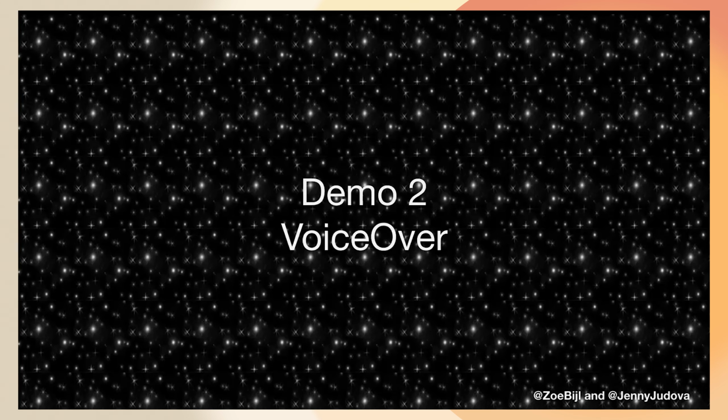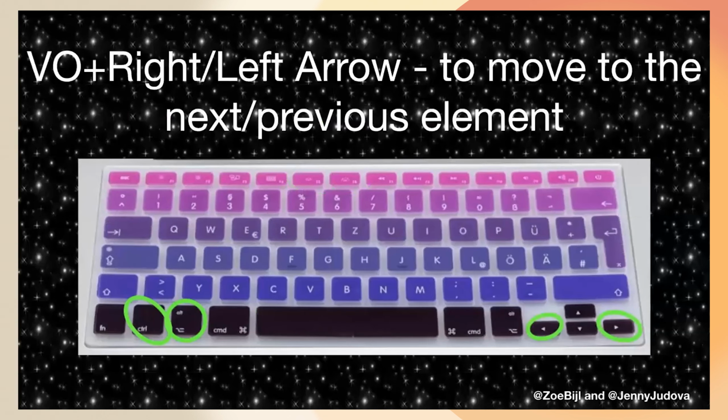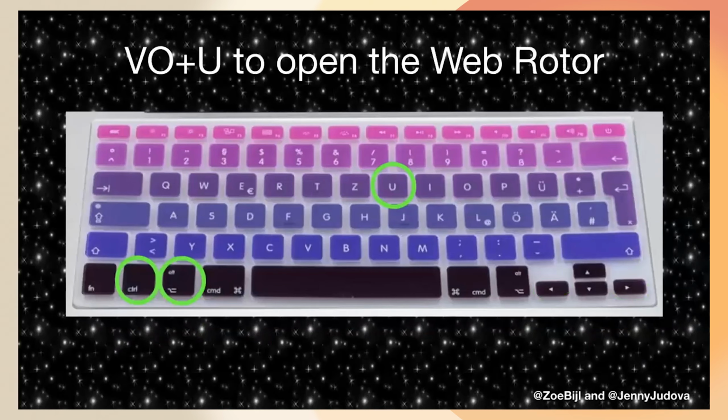So to start VoiceOver, depending on the keyboard, you either have to press Command and F5 or Command and press the Touch ID button 3 times. To navigate around it, you can use Control, Option, and then left or right arrow. Control Option keys are called the VoiceOver keys. So from now on, I'll just call them VO. When we press VO and U, it opens a web rotor. You will see what a web rotor is shortly.